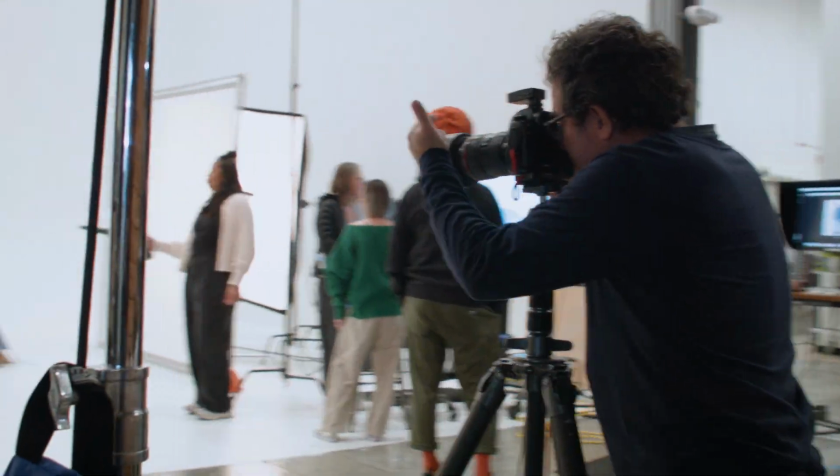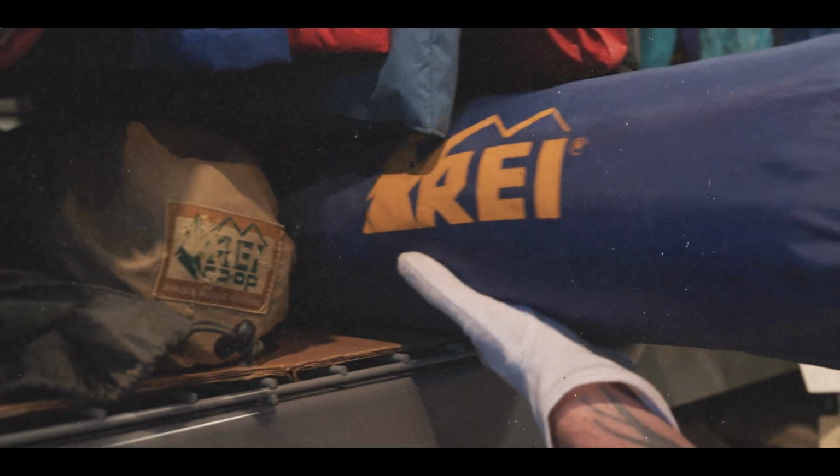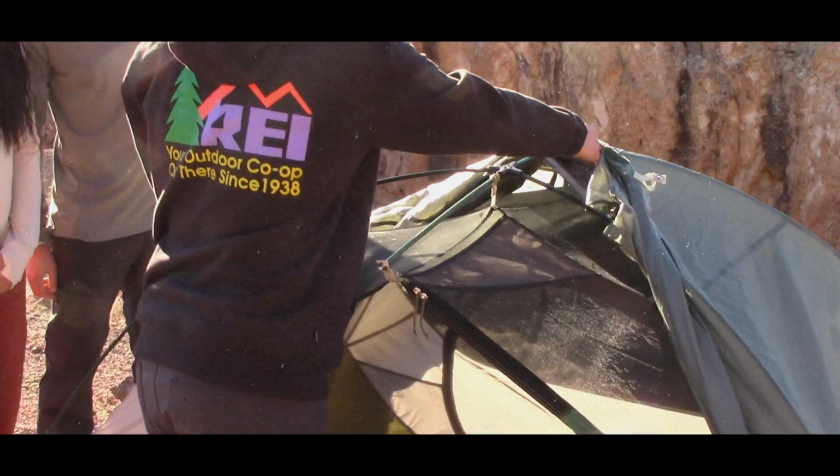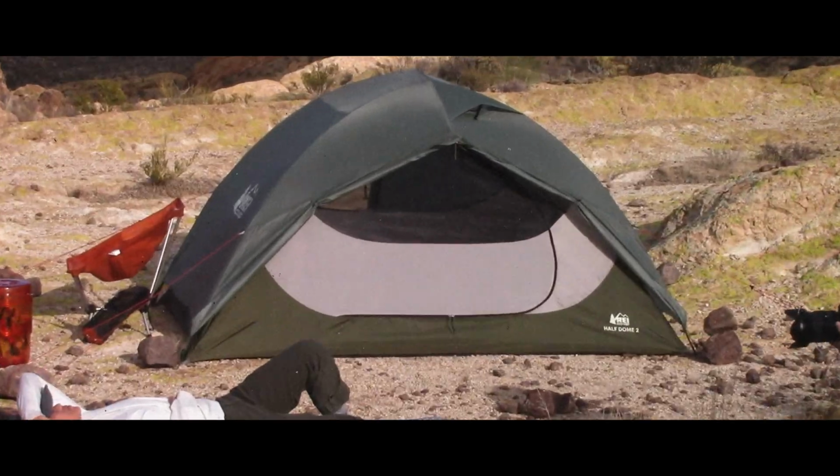Over and over and over again, the Half Dome has just endured. It's easy to understand, it's easy to set up, it's not too heavy, it's not too big. Everything's very approachable on the Half Dome, and I think that is a big reason why it has gained such a huge following and been such a popular tent.